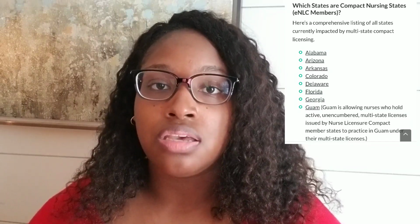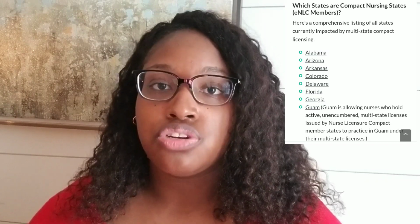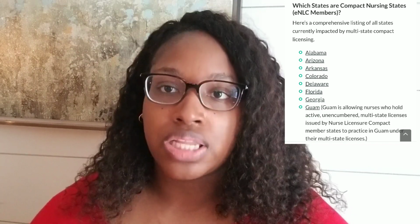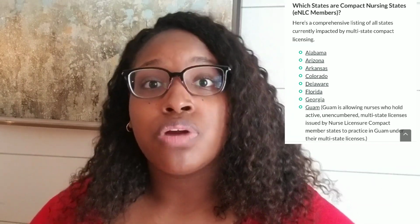Guam is a U.S. territory, if you don't know. The thing with Guam is they will allow you to practice under your license, but it has to be a multi-state. So say I have a Florida compact license and I want to take a contract in Guam, I can do that because I have a compact license. But if I had a Florida single state license, Guam would not allow me to do nursing in their territory without applying for a Guam license. Okay, so after Guam, Idaho. Guam was the only one so far that needed special things.